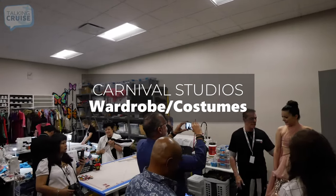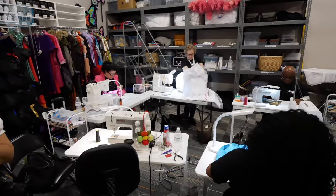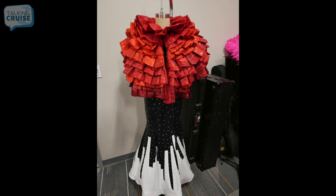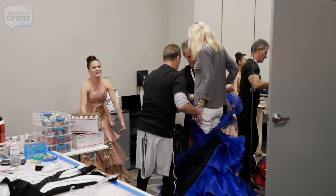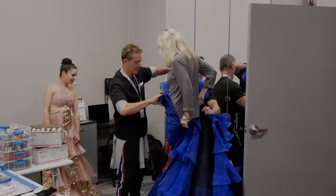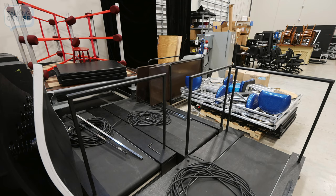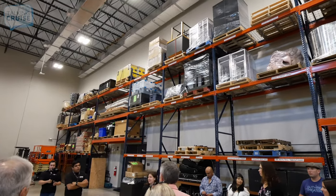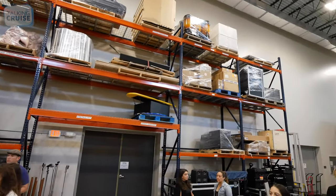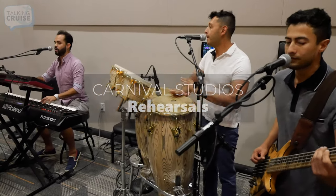Although not a large space, the wardrobe room is a busy hive of activity with a team of designers and tailors creating incredibly designed costumes that are also functional, wear-resistant, and able to accommodate several body types as new performers step into the roles. The facility has 4,653 square feet dedicated to the storage of props and set pieces to be used in productions across the fleet. At any one time, there are 14 shows in rehearsal per week.